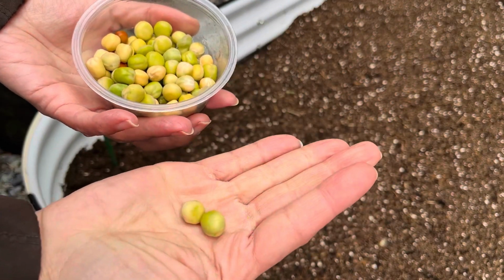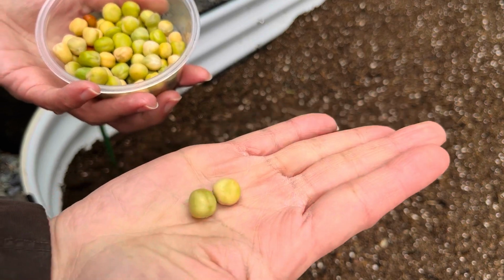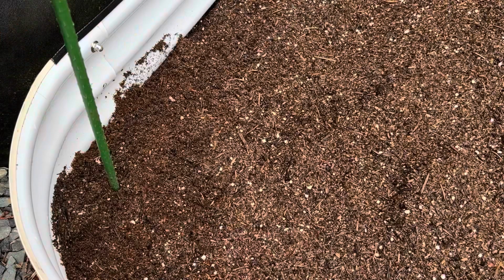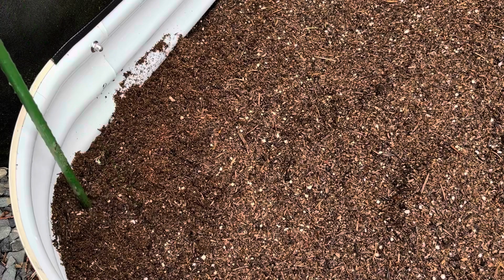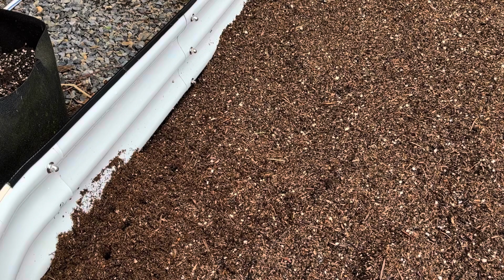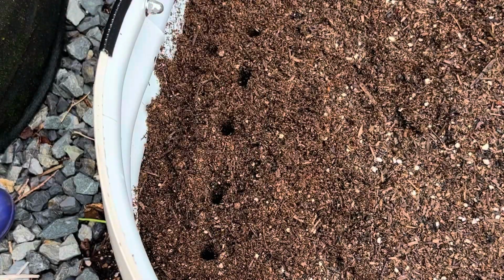When you plant your seeds, bury them about 2 to 3 times the diameter of the seed. So usually peas are buried about 1 inch deep. What I like to do is just use a garden stake and poke holes and drop in the seeds. Space them out about 2 to 3 inches apart. Make sure to plant your vegetables in full sun and in well-drained, loamy or fertile soil. So I just drop them in the holes, just like that.